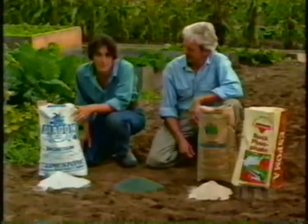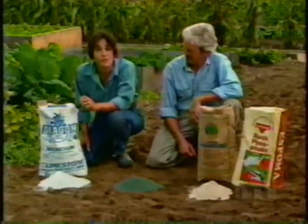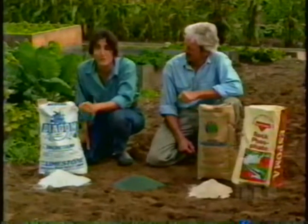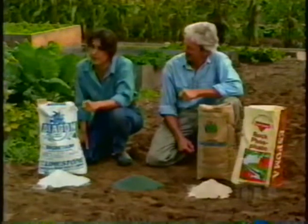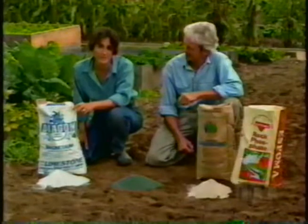Just add lime. Now, you probably think of lime as an antidote to soil acidity. Well, it is, but it's also a great source of calcium and magnesium, both very important minerals for your soil. If your soil is very alkaline, of course, you don't want to add a lot of lime. Try using gypsum as a source of calcium instead.